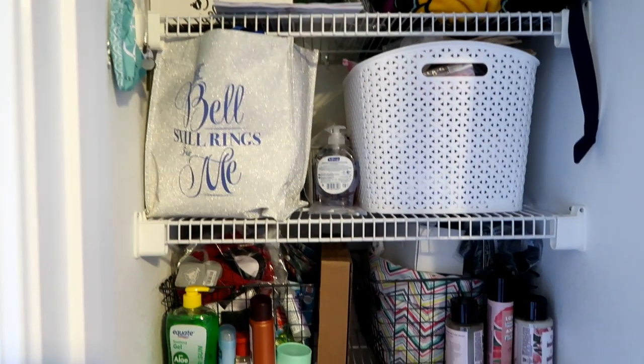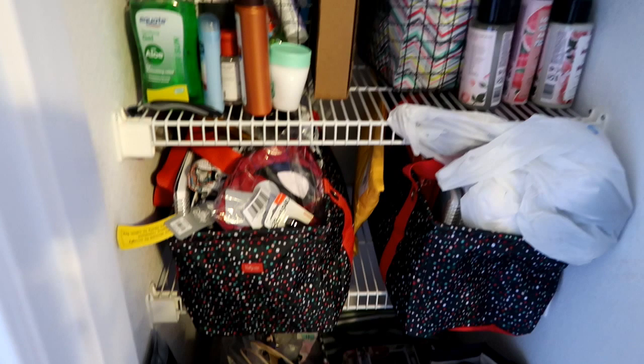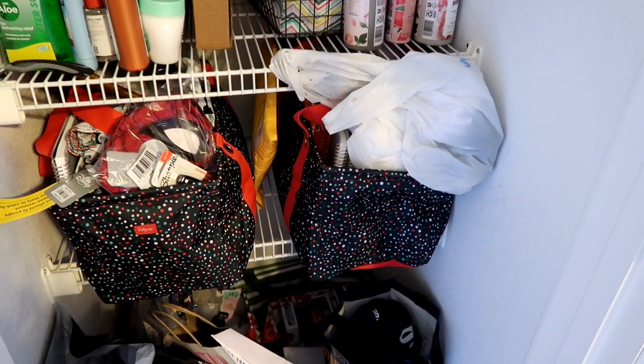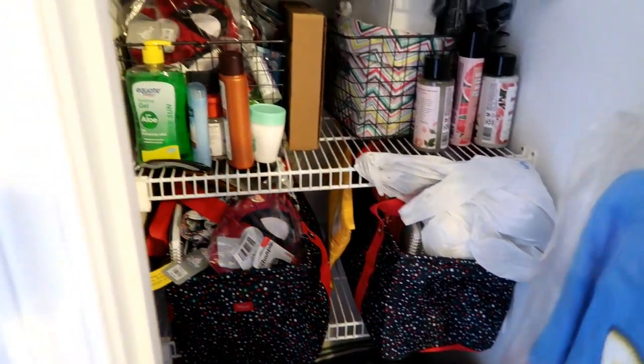I think everybody has a tub. Like, that should be Derek's tub of stocking. That should be Kate's tub of stocking. But I'm not really sure, so we're gonna pull it all out and see.